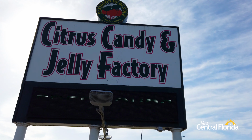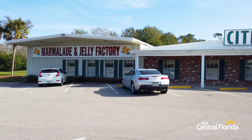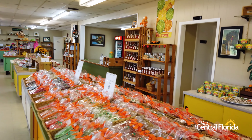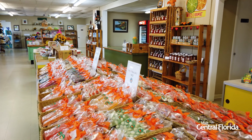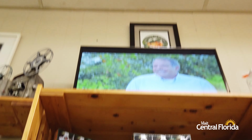The reason being is that this jelly factory on Highway 27 has been cooking up jellies and candies the old-fashioned way ever since opening their doors in 1967. The person who knows firsthand about how things are done around here is President and son of Davidson of Dundee founder, Tom Davidson. This was started by my parents in 1967.